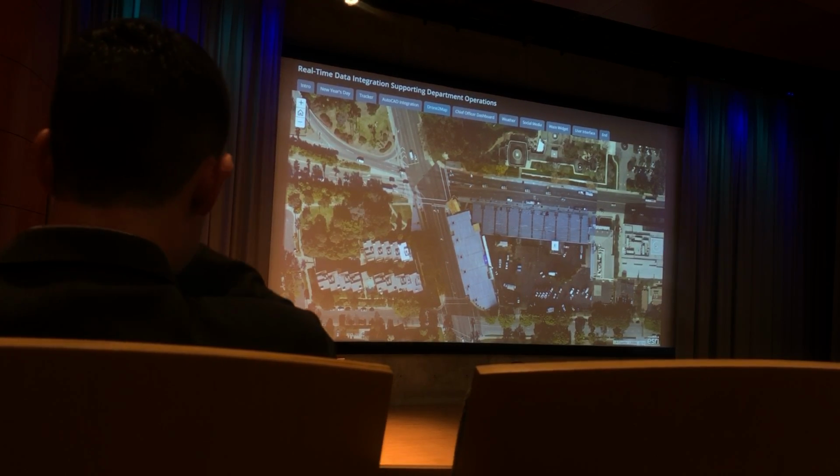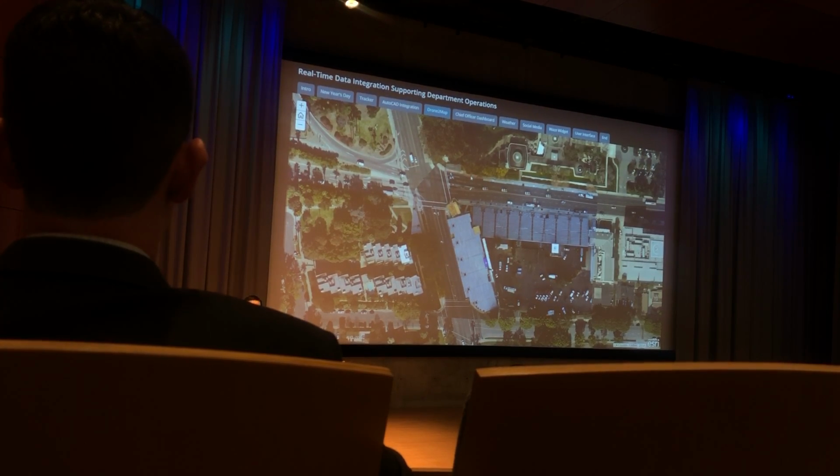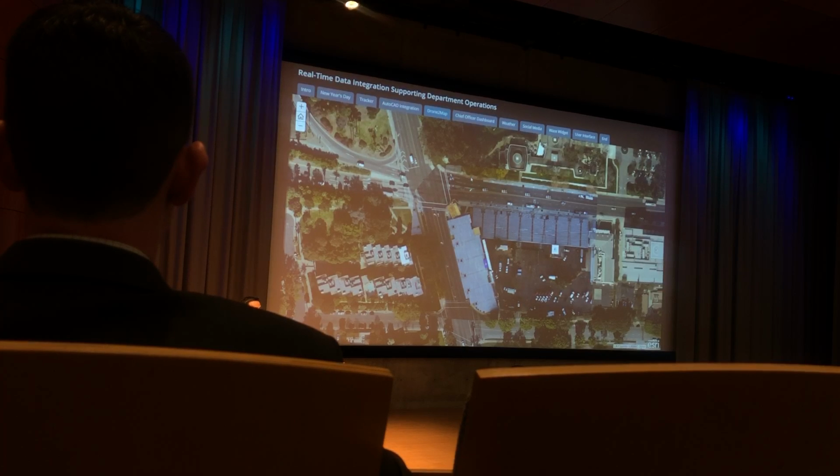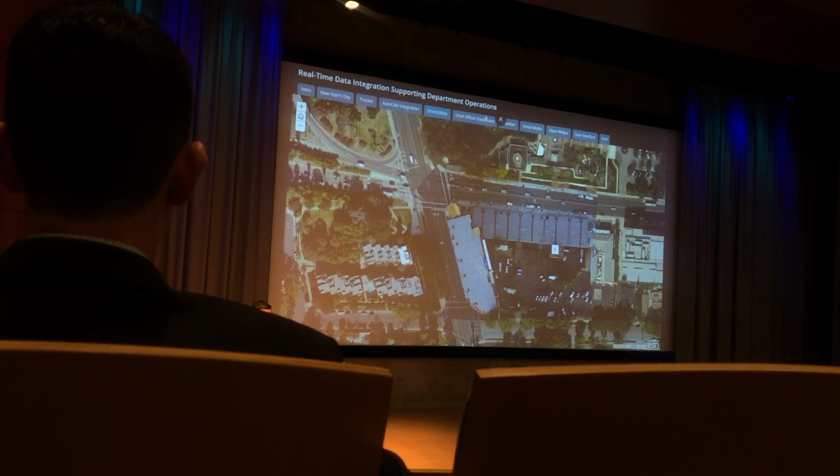As well as we can see where the permit, their AutoCAD drawings are versus the as-built, and we can compare the two. Did what they want and we permitted match up with what the as-built was? And we're able to see that effectively.